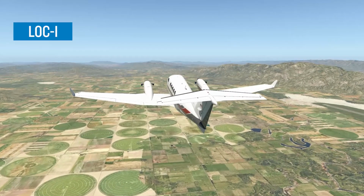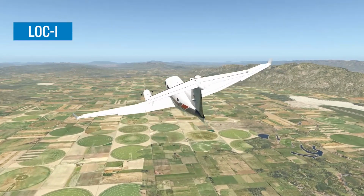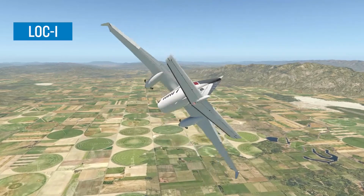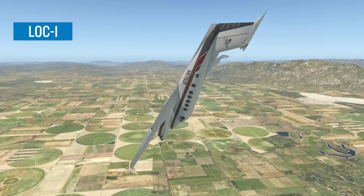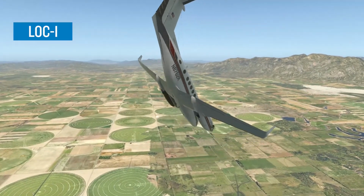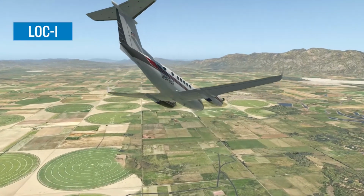LOC-I is defined as an unintended departure from controlled flight. This happens when an aircraft enters a flight regime that is outside of the normal flight envelope, which can lead to a stall or spin. Many times, this involves an element of surprise, followed by an inappropriate application of controls that leads to the departure from controlled flight.